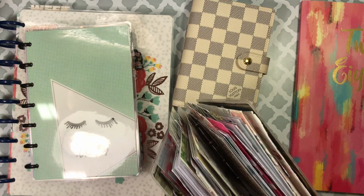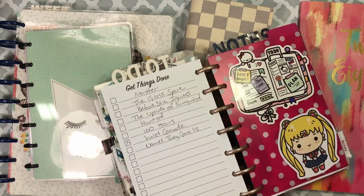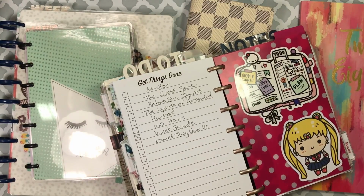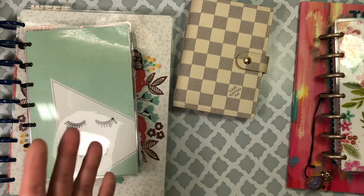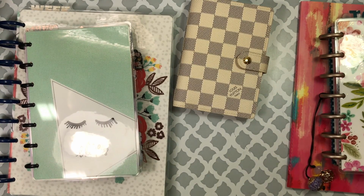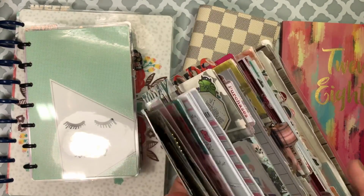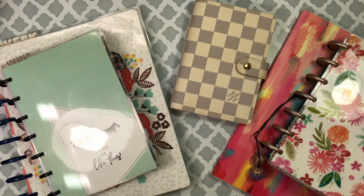So yeah, I'm excited to set this up and make it look kind of like how I have it in my mind. I just haven't gotten around to it yet because I am waiting on a few other things to really start the whole process. And I'm still using this right now as my daily planner and all that stuff, so I didn't want to take that out just yet. So yeah, that is my 2018 planner lineup. I hope that didn't sound too confusing.